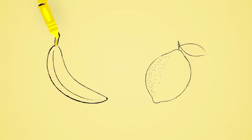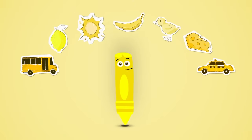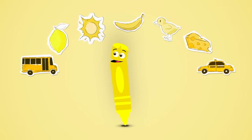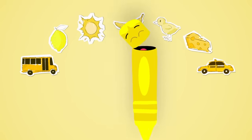Yellow's in our color crew. We can put our trust in you. Looking great in every style. Yellow always makes us smile. Yellow! Yellow's in our color crew. We can put our trust in you. Yellow always makes us smile.